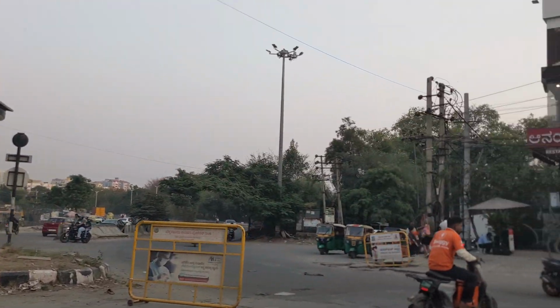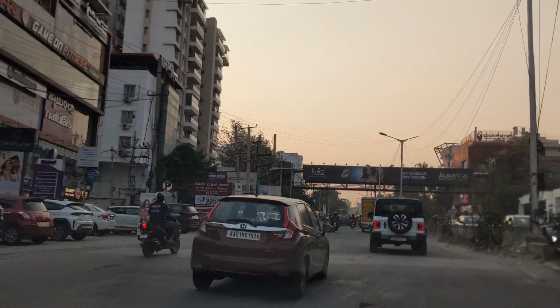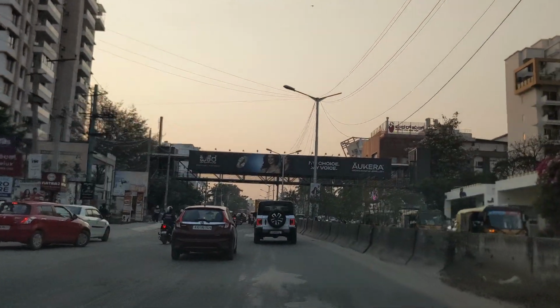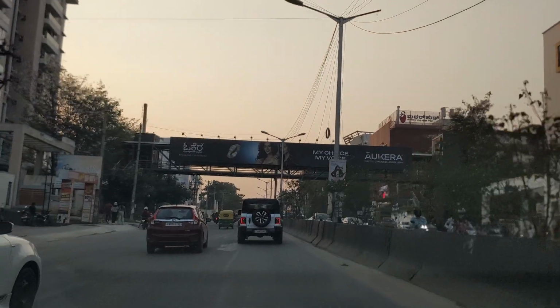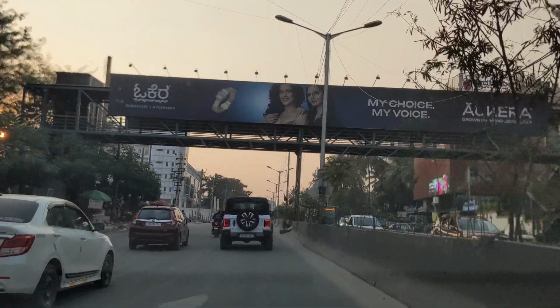U-turn. Speed breaker in 175 meters ahead. There's a speed breaker just here, and it was telling me to take a U-turn after I had taken the U-turn.